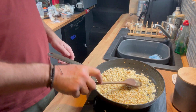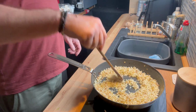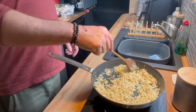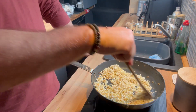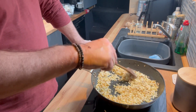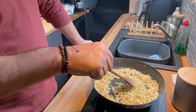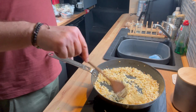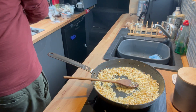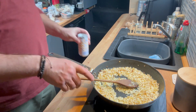Again, on a fairly low heat, you just want the grains to absorb the oil and butter. And you'll note I haven't put any seasoning in yet because the stock cubes tend to have a bit of salt in them. I want to find out what it tastes like without anything like that. So that's absorbing the oil and butter.